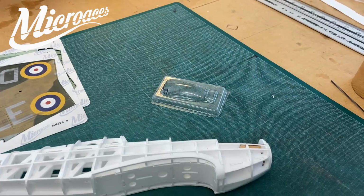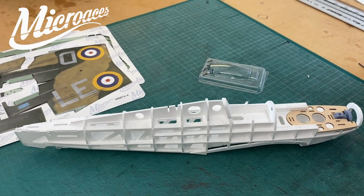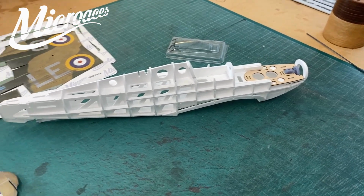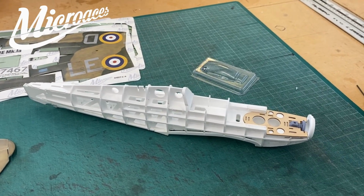So there we go. So that's the fuselage done. Next step is to start skinning the fuselage. That's really when the aircraft comes alive, and then we'll go for the wings then, and then we'll really start making progress.